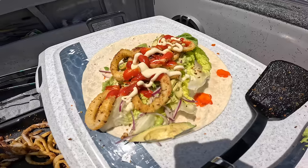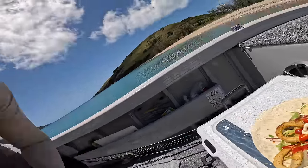Mint. Well, that's not bad at all. So I'm gonna eat this, I'm gonna send the drone up, I'm gonna see if we can find some fish that I can cast at as soon as I finish eating this wrap.